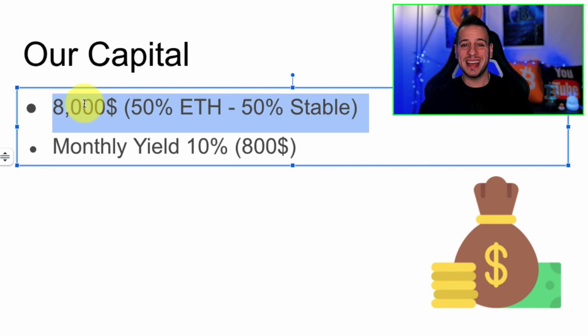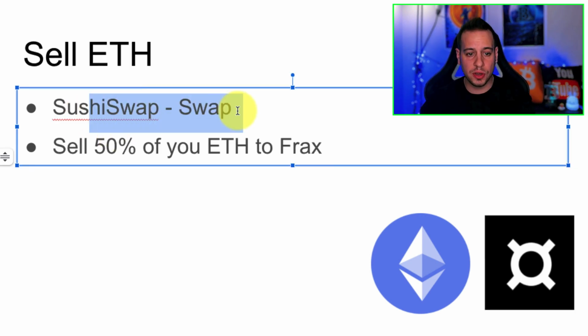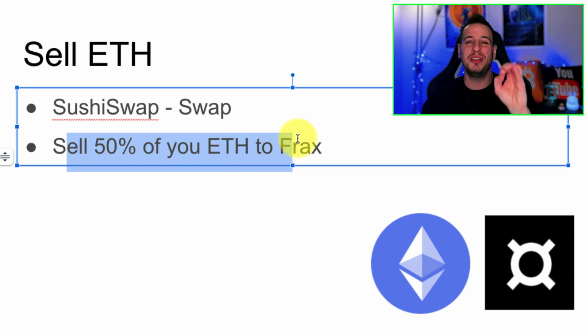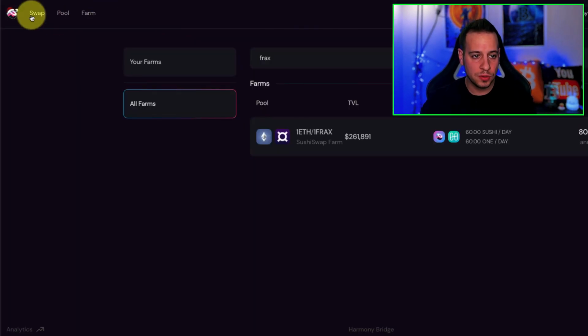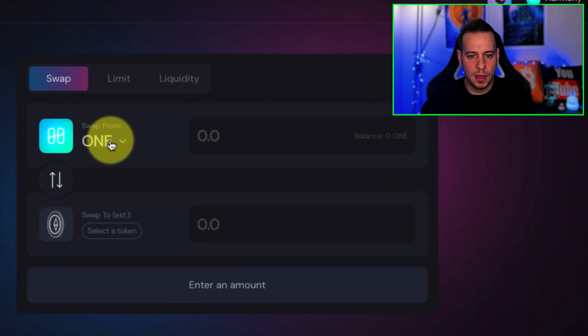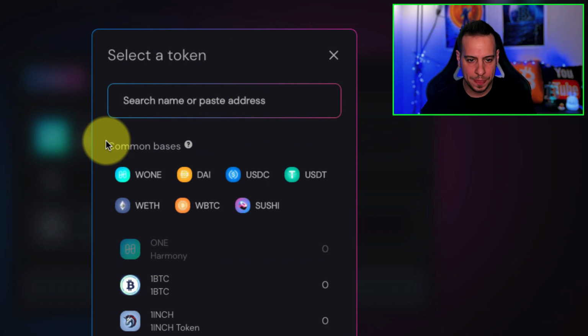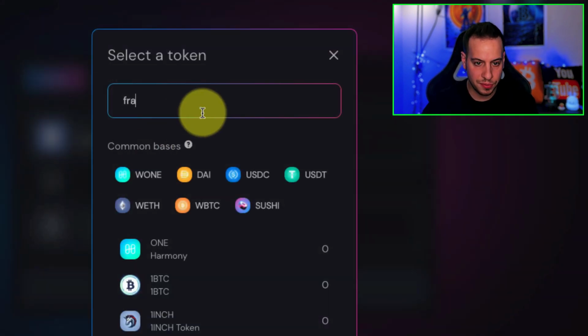So you're gonna sell 50% of your Ether to Frax, because you want to make sure to provide liquidity with Ether and Frax later. So you're gonna go to SushiSwap and sell 50% of your Ether to Frax, which is our stable coin. You go to the swap feature right here, and then you choose Ether here, and here you choose Frax.